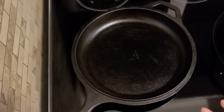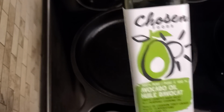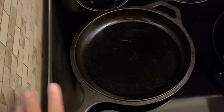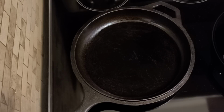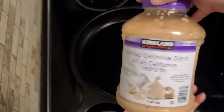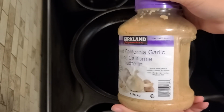Alright, so to my skillet, I am going to add a little bit of avocado oil. And when this is heated, just give it like 30 more seconds, we're gonna go ahead and add the zucchini. But before I go ahead and add the zucchini, I'm actually gonna saute up really quickly some of this minced garlic. It's just gonna give it extra flavor, and how else am I gonna finish this whole thing of garlic? Gotta add this stuff on everything.